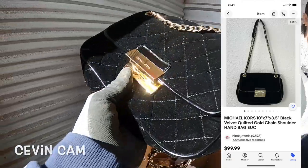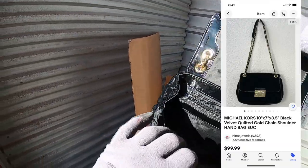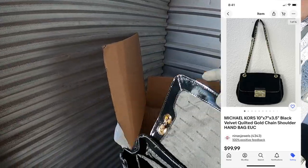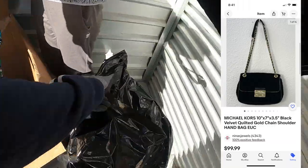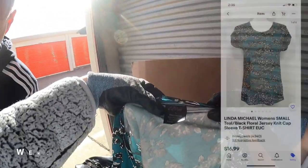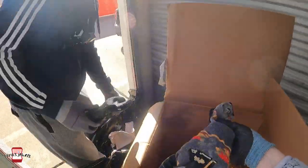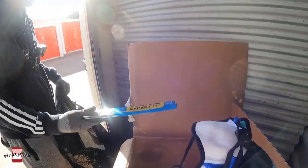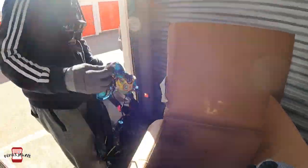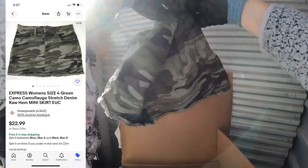Another bag. Michael Kors. It's a Michael Kors. This one looks pretty new. This one's not bad. And it looks pretty clean. Look at that. It's suede. Mm-hmm. That one might be alright. Linda Michael. Ooh, it's a bad boot. Yeah, I want to see a car seat. I'm not sure so much. Well, I mean, let's see. It's kind of cute.